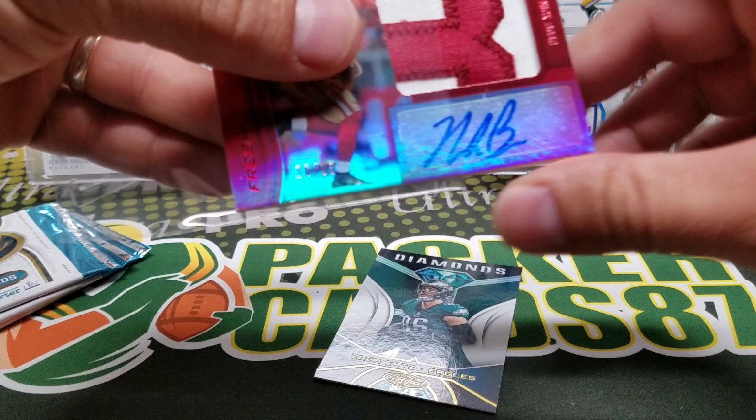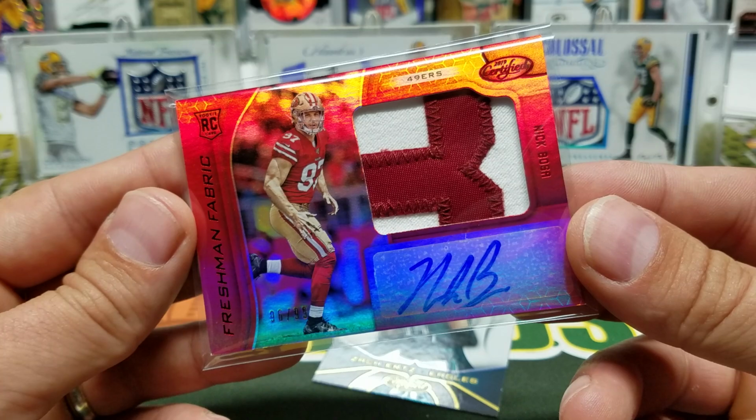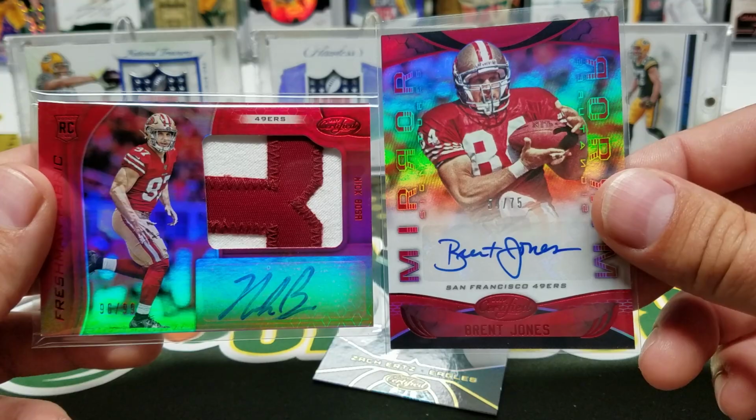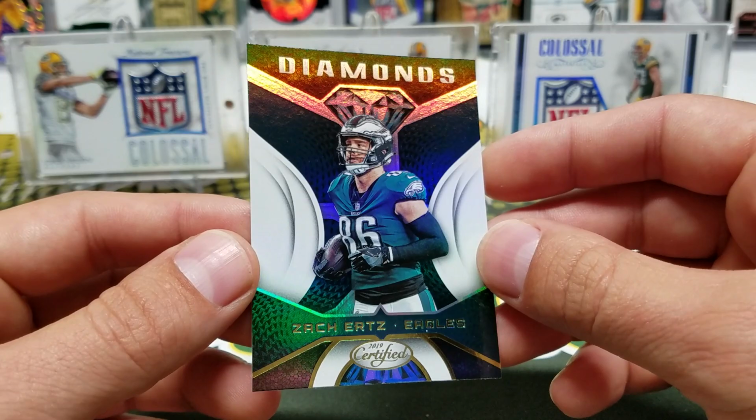They don't hold their value like crazy. But for this early on in the season, I mean, these have to be on par with the best sticker autograph rookie patch autos of the whole year. And it's a mirror red, so it matches with the jersey and everything. What the heck? Back-to-back 49er hits, both mirror red with the 49er red. That's nuts. Jeez. All right, Zach Ertz diamonds.